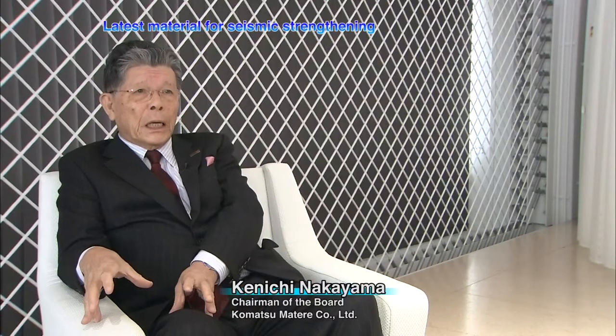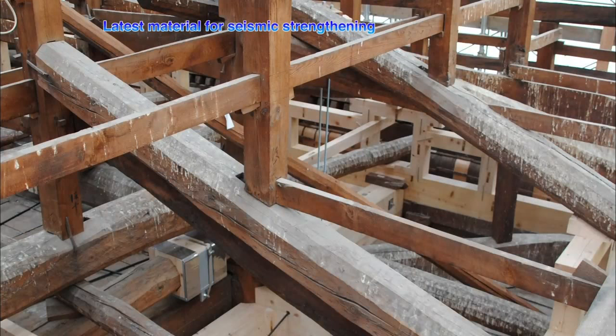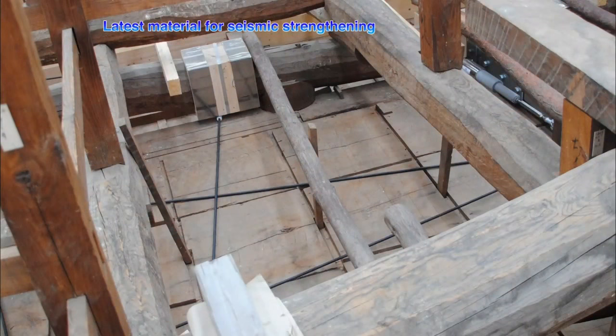Over 5,000 structures in Japan are designated as important cultural properties, including many national treasures. Many people have commented that this material has been long awaited. We're now trying to raise awareness of it by increasing actual examples of use so that whoever visits those sites, Japanese and foreign customers alike, can rest assured.